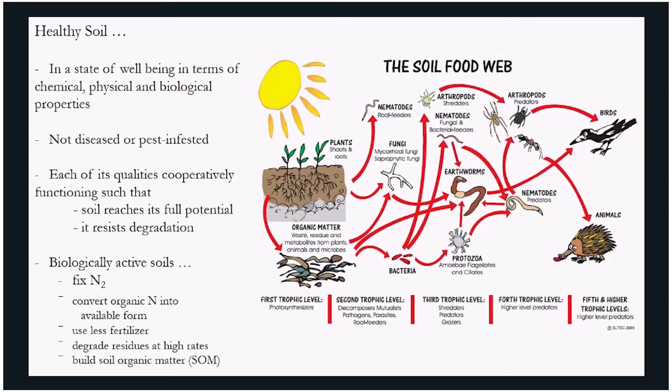And therefore, basically, and I'll say this again, if those first two trophic levels are not working, then subsequent trophic levels will not be working either. Because at the basic level, if that's not working very well, then there's an effect on the subsequent ones.